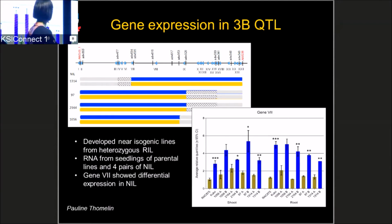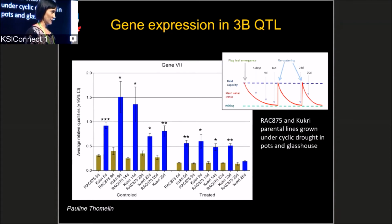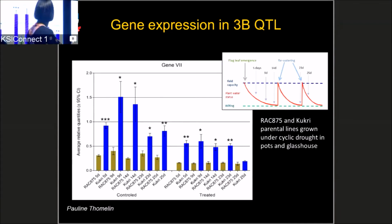So our hypothesis here is that the Kukri allele carry a regulator that will actually target another protein and will actually degrade that target, while in Racket 75, the target is not degraded. That's all we can say at this stage. We don't have more information on the mechanism, but that was a very exciting start. And the other genes that are surrounding in the same region, they don't show a difference of expression like this.